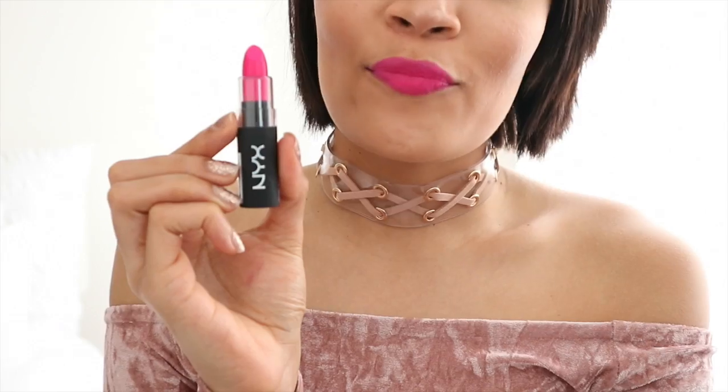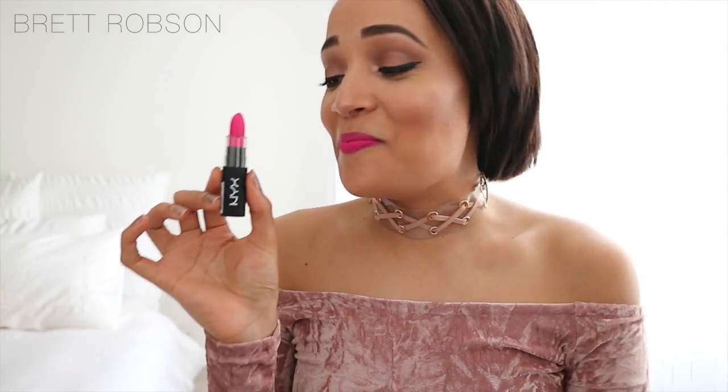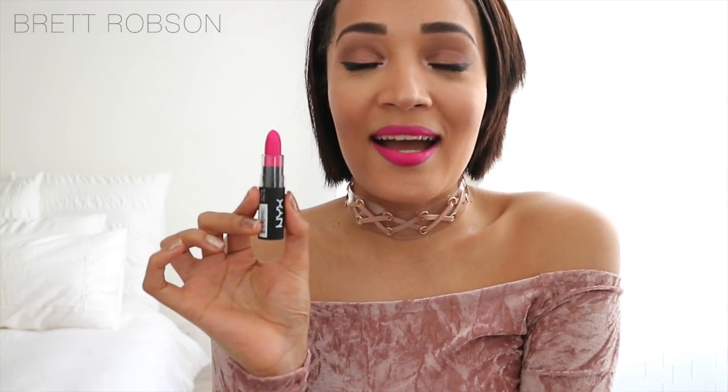So the next color that I'm wearing is called Miami Nights, and it is probably one of my favorite shades in this whole collection that I have. I feel like I can totally see a Hispanic chick in Miami, out on the town with her gold hoops. I know that's totally stereotypical and something you see in TV shows and movies, but this is an amazing shade. I feel the Miami vibes completely. So this again is called Miami Nights, and it is such a beautiful fuchsia shade. I'm in love with it.